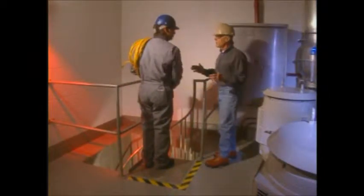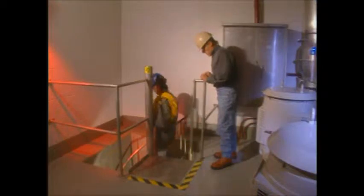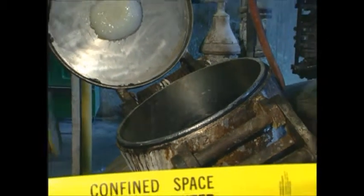Your employer can document that some confined spaces pose no hazards and have no potential to develop hazards. These are considered non-permit confined spaces. Other confined spaces, however, contain hazards and require a permit to enter.